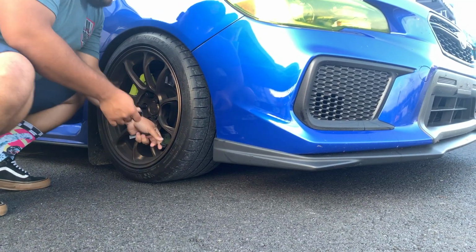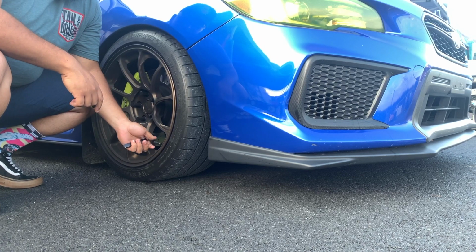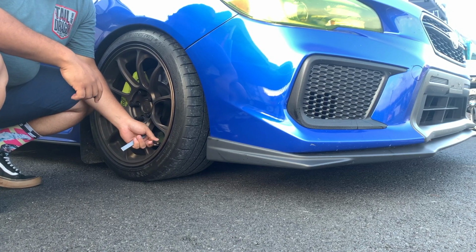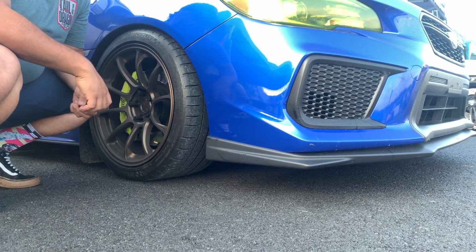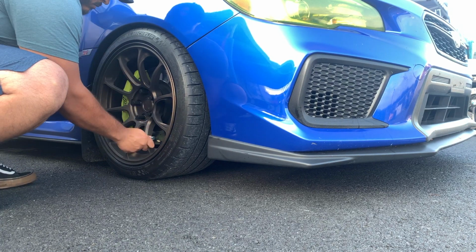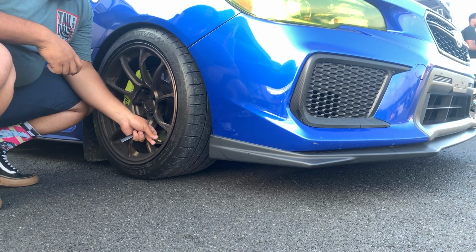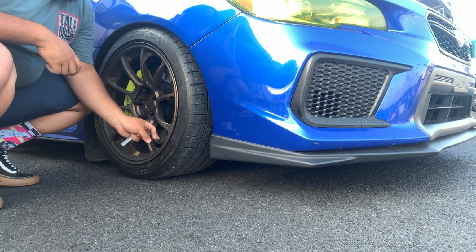All right, so when I went ahead and got the car corner balanced, like you guys saw in the video, the tire pressure actually makes a pretty big difference. We actually did the corner balancing with 30 PSI square. So let's see what we're at. Right on the money. The passenger side front tire is at 30 on the dot.